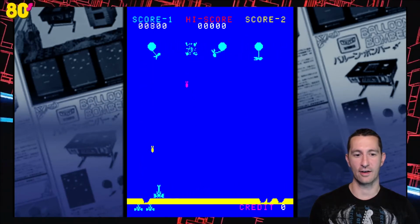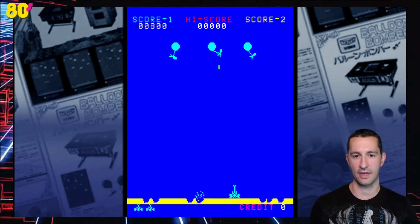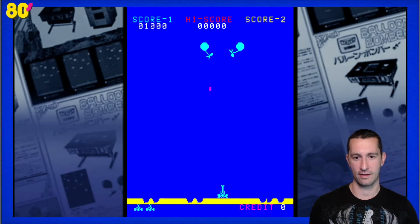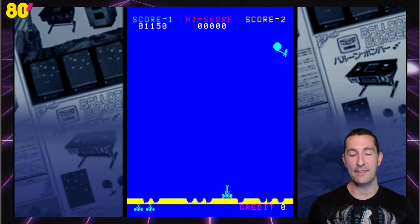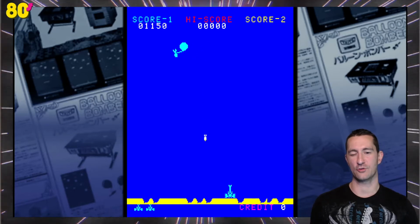Oh, it switches sides now. Oh, okay, it's going to try to trap me in. Yep. See, now I'm blocked off and can't go any further to the left or to the right. There we go. Get it, get it. Oh, I missed. So this is all I have for my range to play. Yep, it could just drop right here.